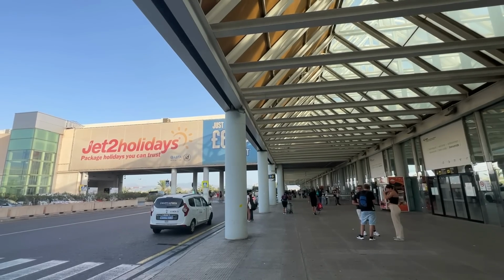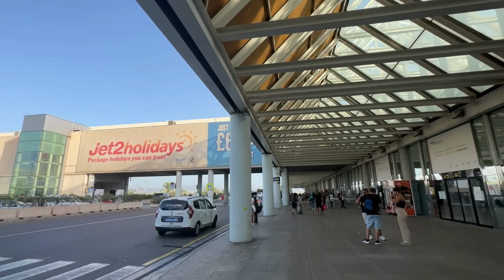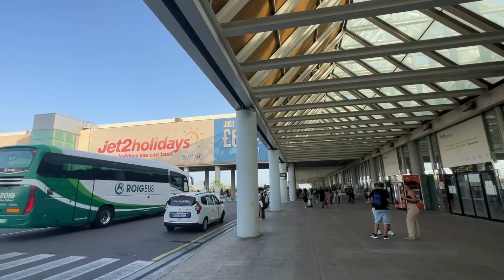Now, I'm not going to pretend that I'm sad to be escaping the 35-degree heat that we have here at the moment in Mallorca. I think everyone needs a break, and today we are getting that break. I'm at Palma Airport. It's just gone 8:30. It's the middle of August. We're right in the middle of peak season here. So join me on my journey back to the UK.